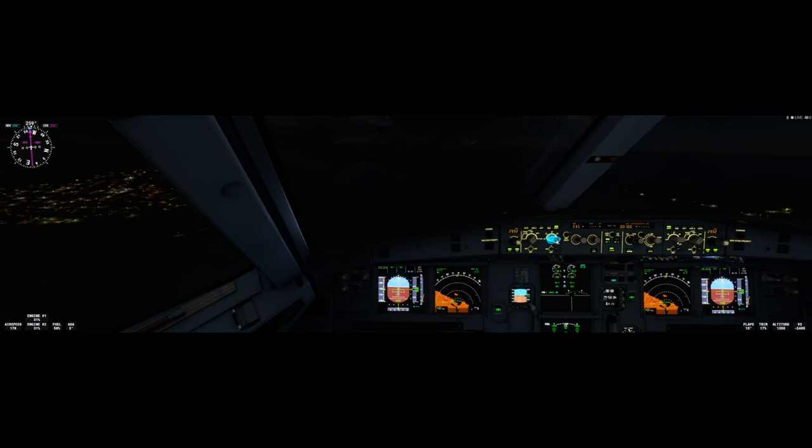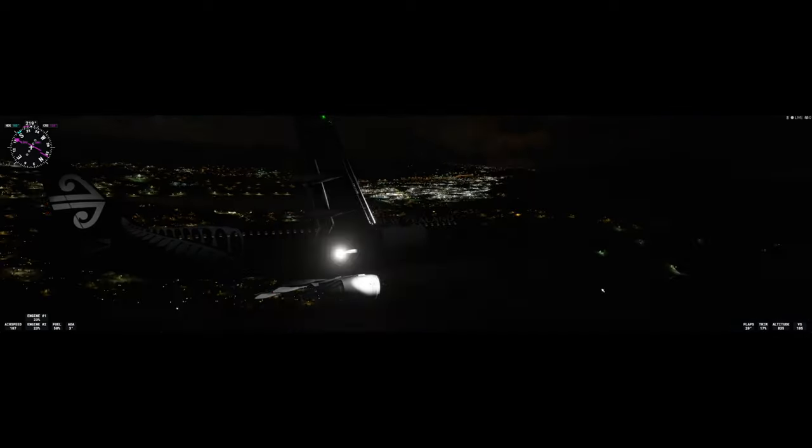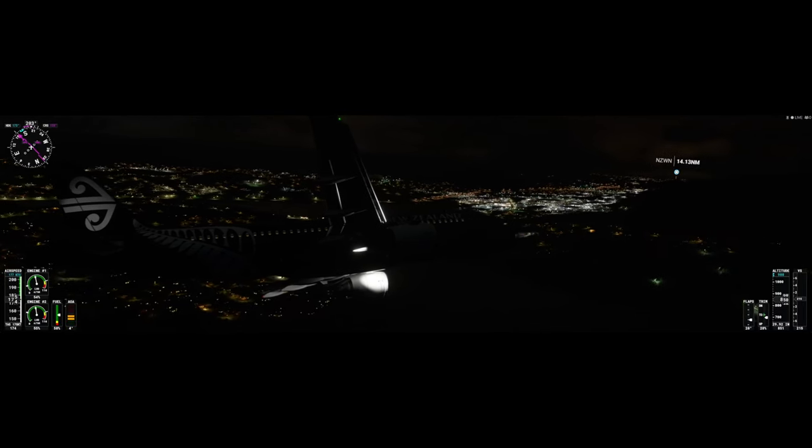Throttles on more. All the throttles on. Banking up. Overspeed. Throttles back. Overspeed. Flaps again. Flaps down. Landing gear will be going down now.